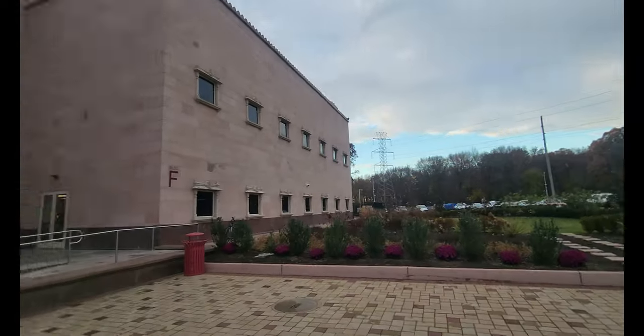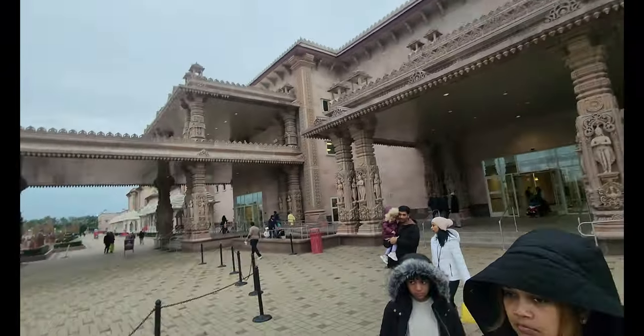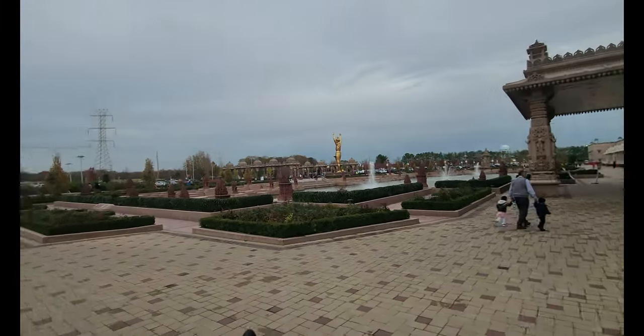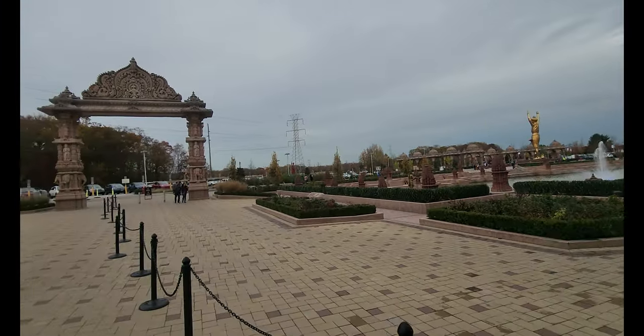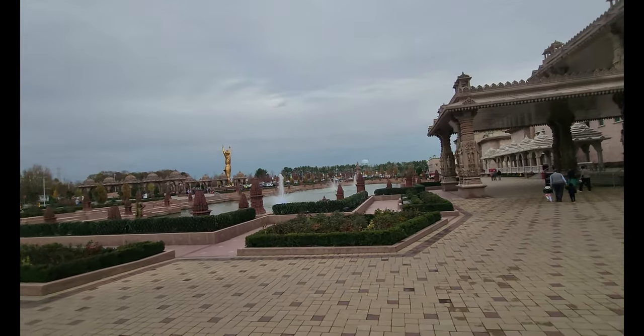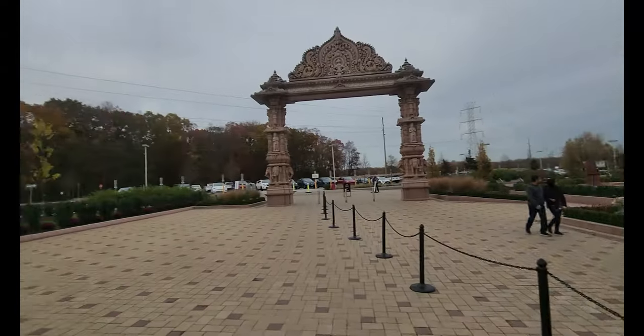So this is the area from outside, once you exit through the cafeteria. You start with the visit through the mandir, and then you come out into the cafeteria to get your snack and stuff. So this is the pond. The holy pond, as Rita likes to say.